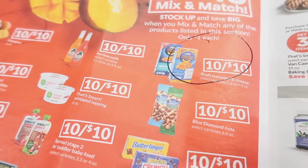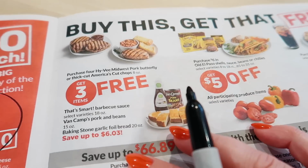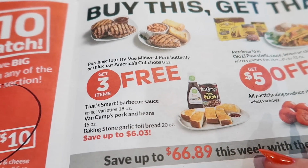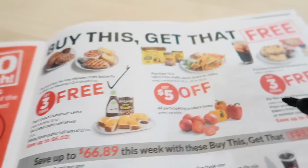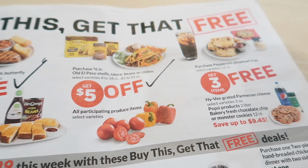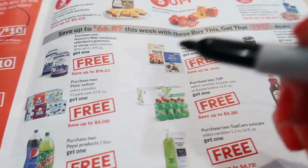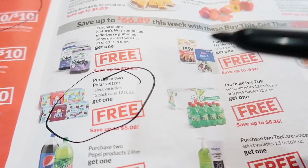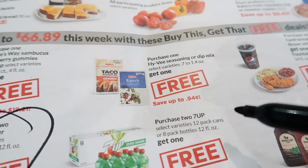And then they also do these buy this, get that free deals where you can spend a little bit of money and then get multiple items for free. My Hyvee does that pretty much every week, so I always like to take advantage of those as well. I think definitely using your ad helps, price comparing with Walmart or Aldi, and then obviously making a list or a game plan before you go to the store is really important so that you know what to look for and what to pick up.